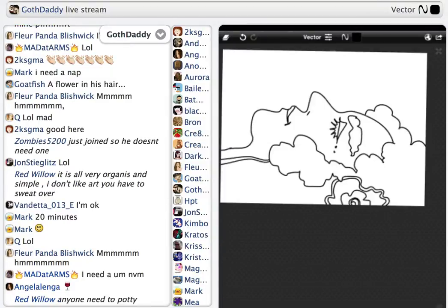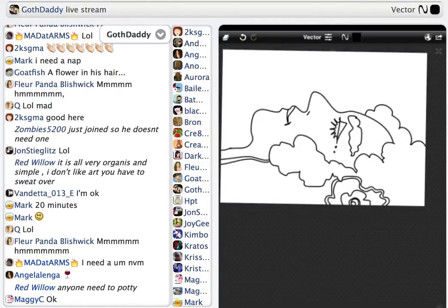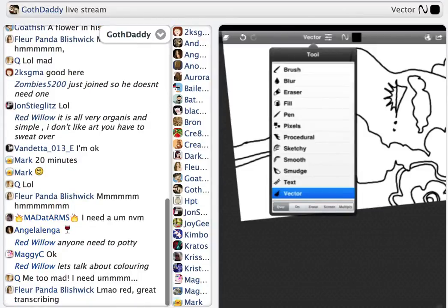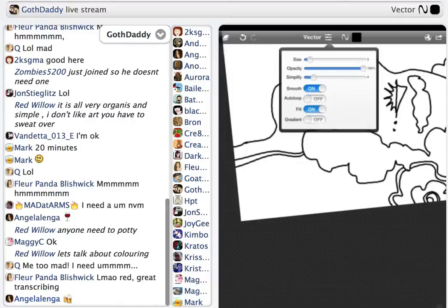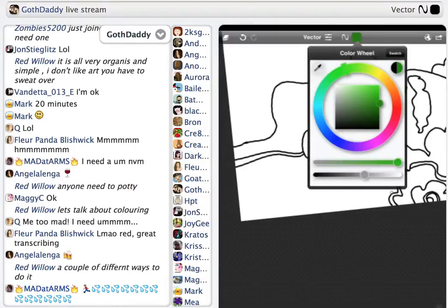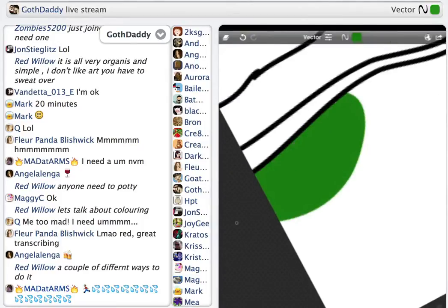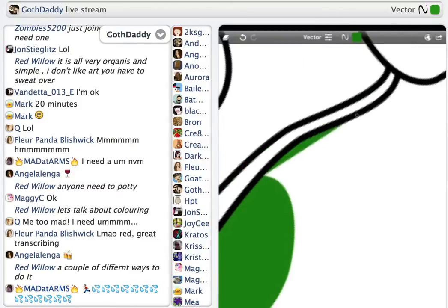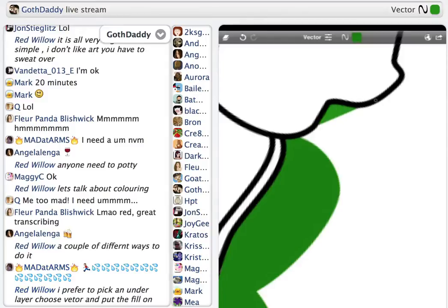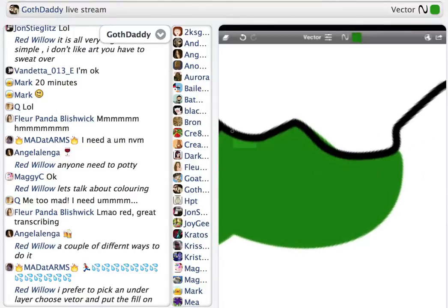So, let's talk about coloring. A couple of different ways you can do your coloring. I prefer to pick an underlying layer and go in with vector. Now we're going to use vector more how people are used to using it. We'll turn the fill on and keep it not in erase but in the over mode. And let's pick a dark green, a grassy kind of color, and just start filling in just around this edge. Big blocky shapes of color. That's all you're looking for, is just to fill this in. Again, we'll go back and clean up some of these areas in a bit. Maybe we won't even have to, I don't know.